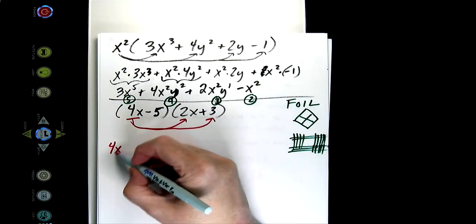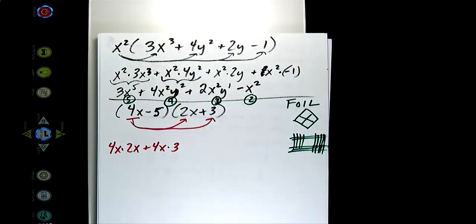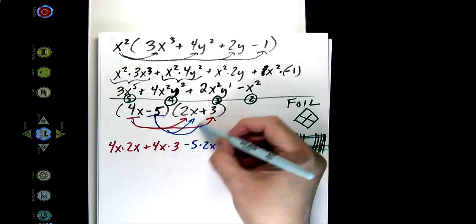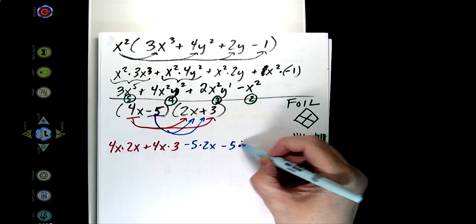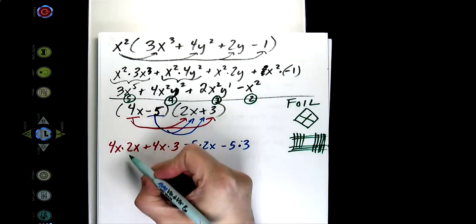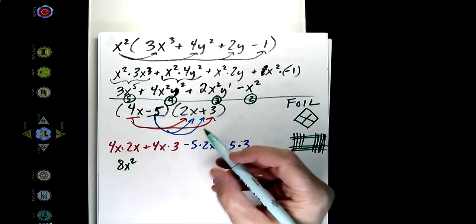So we'll have 4x times 2x plus 4x times positive 3. And then we do the same thing with the -5. -5 times 2x. -5 times 3. So what do we get as we're going along? 4x times 2x is 8x squared. We multiply the numbers and then the variables.